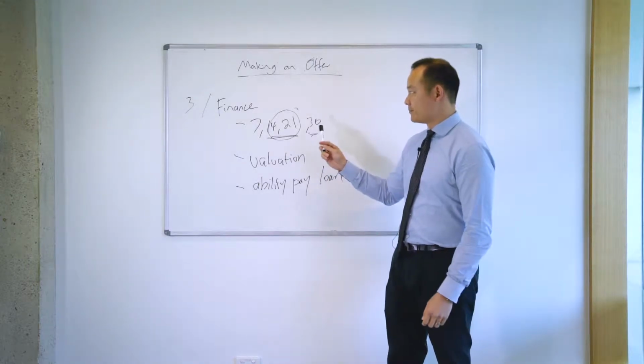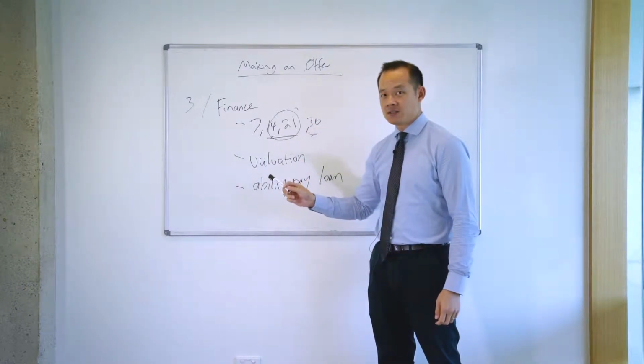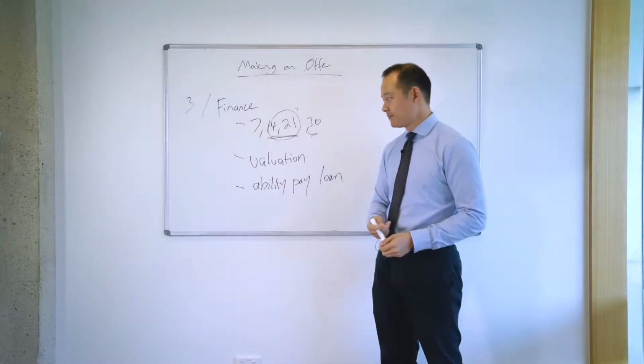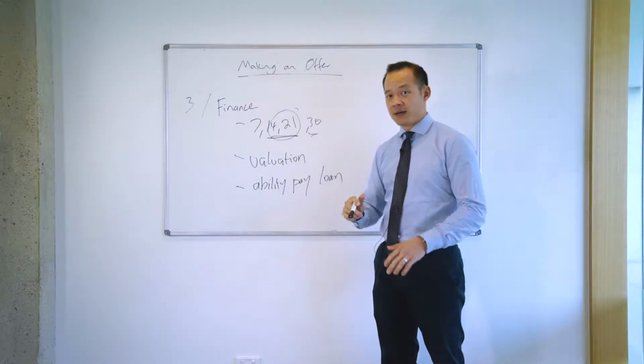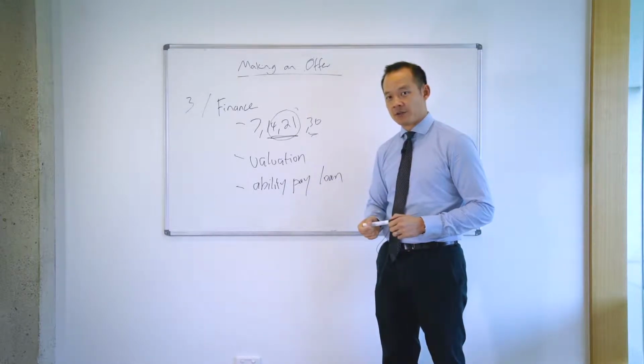So there you have it. 7, 14, 21, 30 days. Generally it's 14, 21 days. The shorter your finance period, the more appealing to the seller. The bank will send a valuer out. They may or may not go to the property. They get a valuation of the property to make sure you pay the market price, and they also assess your ability to repay the loan.